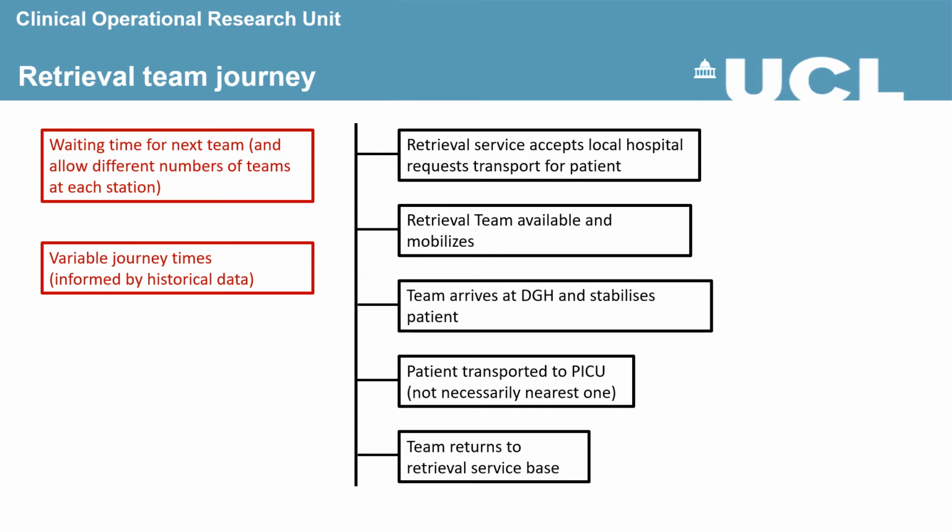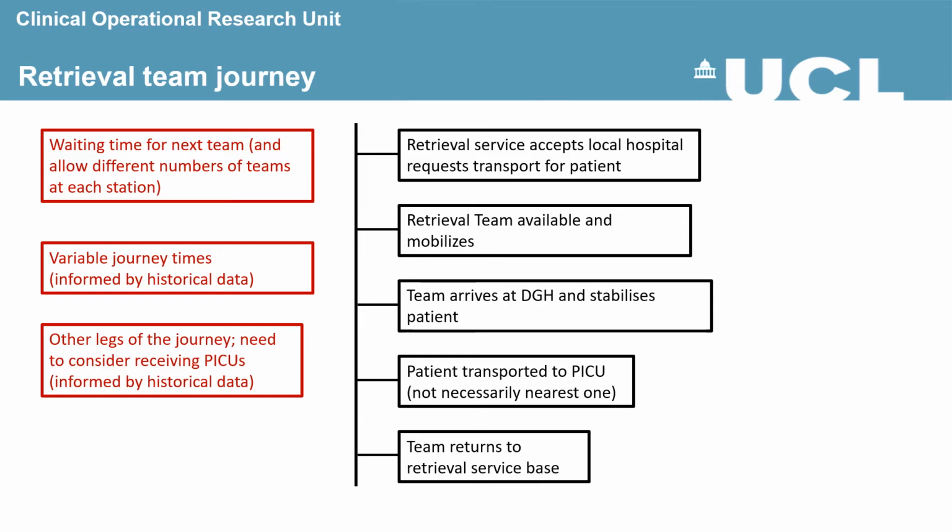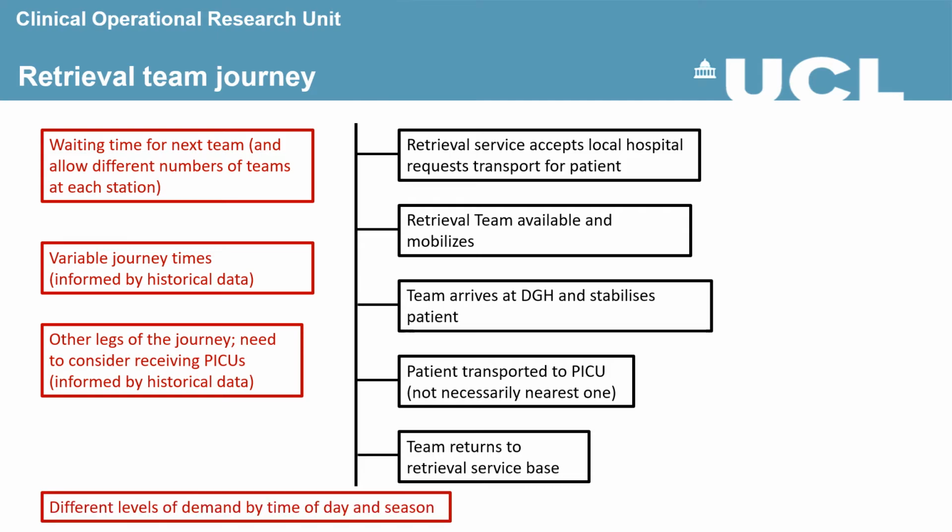And in our mathematical modelling, we use historical data from the service itself on how long journeys typically take between hospitals. And although we're interested in the time to bedside, you have to take into account the other legs of the journey from the bedside to the receiving PICU and the journey from the PICU back to base, because that affects if a team is available for another transport. So you do have to take into account all parts of the journey.